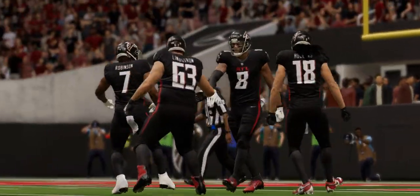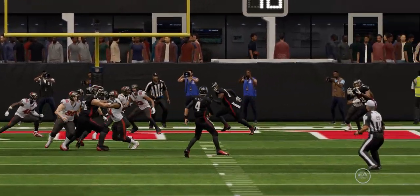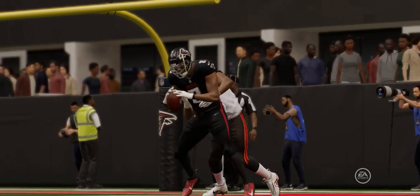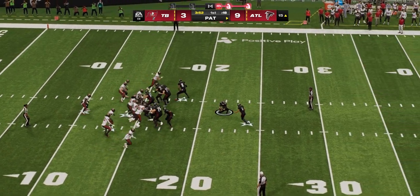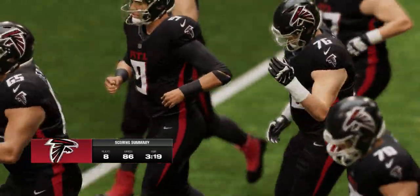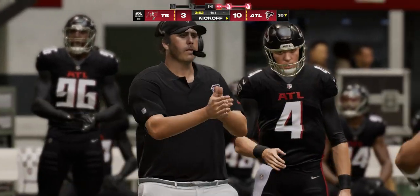First and goal, forget running the football, forget establishing anything, just put it in the end zone with the pass for a touchdown. Well, yeah, I guess that's the definition of catching the defense off guard there. They weren't expecting that. And that totally goes against type, doesn't it? When you think first and goal from the one, you're thinking running play. Extra point attempt to follow here. And it is up. And it's good. That'll make our score 10-3 now.